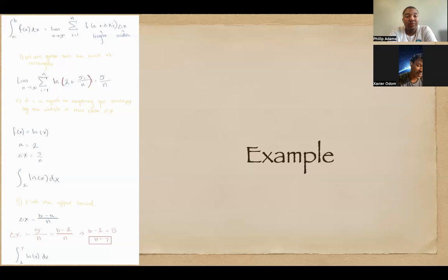If i is equal to anything, you will multiply the width by it. In this case, the width is delta x. Our function f of x is equal to ln x, as you see in red. Our lower limit a is going to be equal to 2, and our delta x is equal to 5 over n. As the integral from 2 of ln x dx is our function, we need to find the upper limit. To find the upper limit, you have to use delta x equals b minus a over n. Delta x is equal to 5 over n, so we set that equal to b minus 2 over n. In this case, b is equal to 7, because 7 minus 2 is equal to 5. So for our final function, the integral from 2 to 7 of ln x dx will be the final answer.